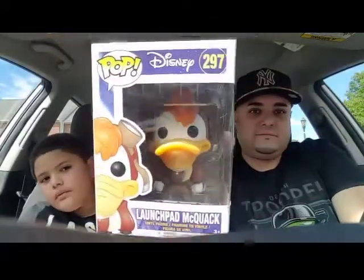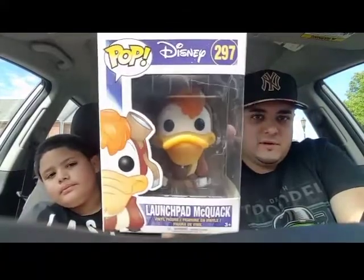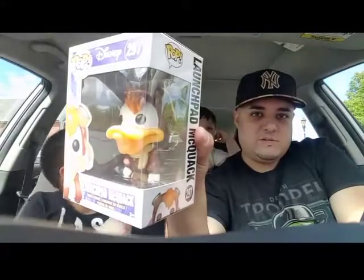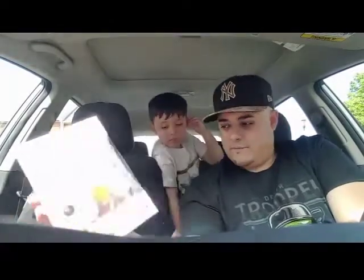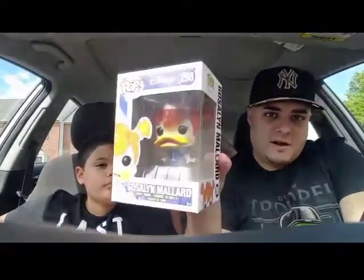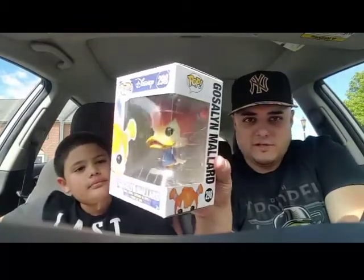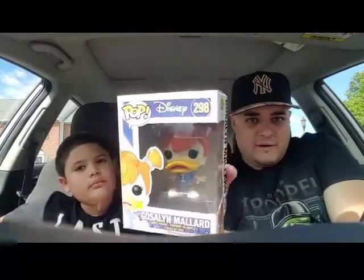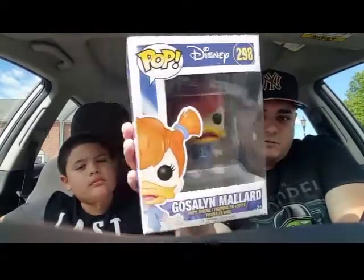We got Launchpad McQuack in his pilot suit. He has goggles, his leather jacket, and his scarf, like the classic TV series. We also got, as you saw in the GameStop, Gosalyn Mallard, or Mallard, however you want to pronounce it. She's pretty cool. Number one shirt.